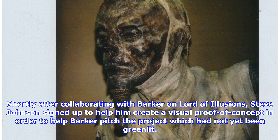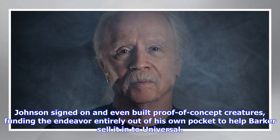Shortly after collaborating with Barker on Lord of Illusions, Steve Johnson signed up to help him create a visual proof of concept in order to help Barker pitch the project, which had not yet been greenlit. Johnson signed on to build a proof of concept, Creatures, funding the endeavor entirely out of his own pocket to help Barker sell it into Universal.